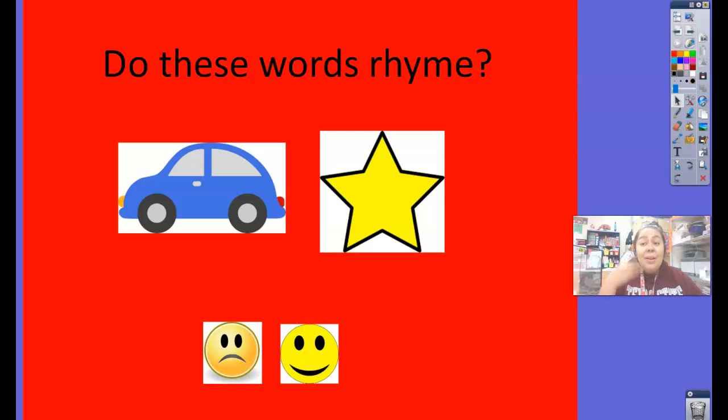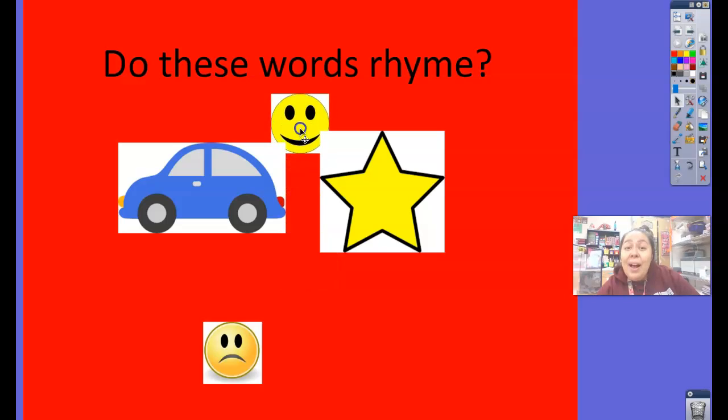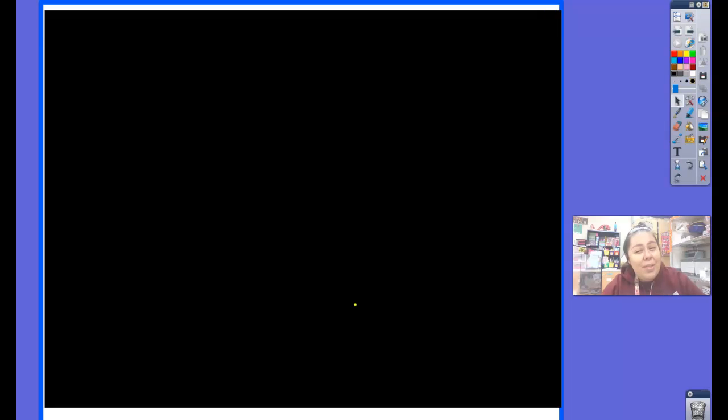Now, let's take a look at some rhyming words. Okay, we have car, star. Do you think they rhyme or do you think they don't rhyme? Show me with your fingers. They rhyme. Car and star both end in the R sound. They both sound the same at the end, so they do rhyme. Way to go.